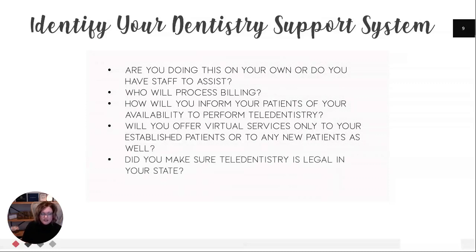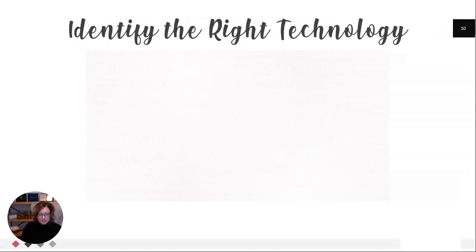Did you make sure teledentistry is legal in your state? These questions are all great things for you to go ahead and write down and make sure you chat with your team on what you're going to know about your practice so that when you set your plan in action, you're good to go and everything is already set up.